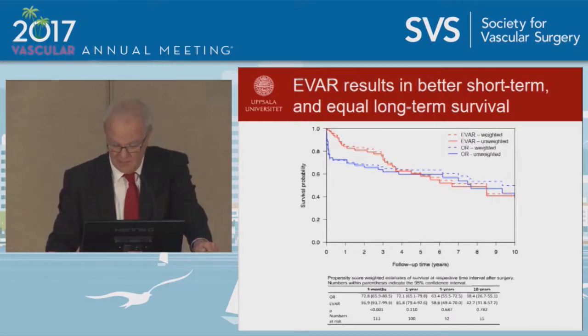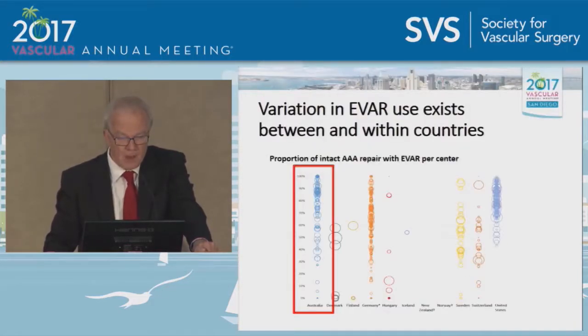Is this really a sustainable procedure? We've also looked at variations in EVAR and in the ICVR collaboration.